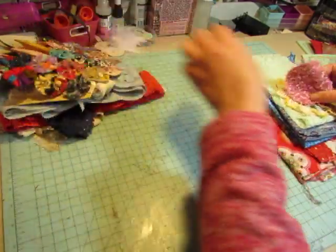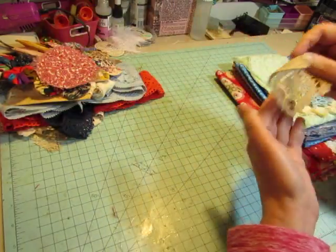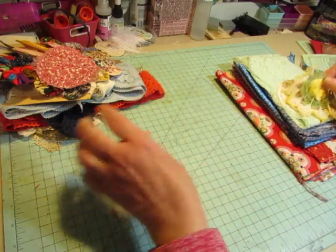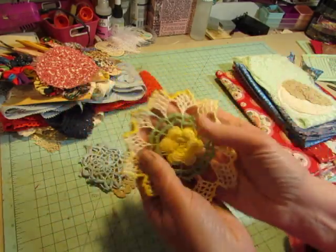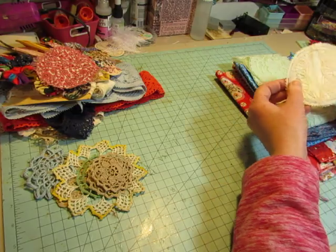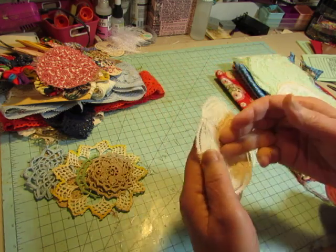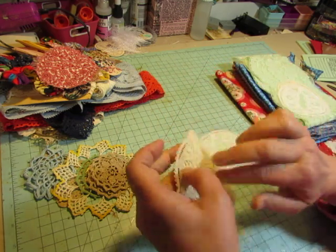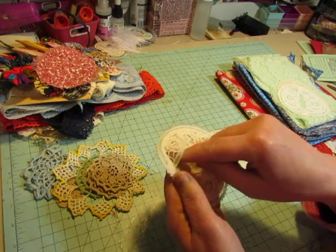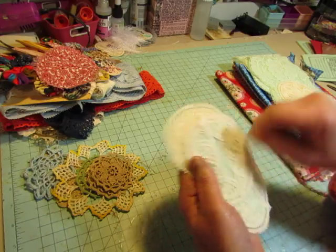I like to use yo-yos. Just a circular piece of vintage fabric. That's pretty. I love the little pieces of doily that you can just use as accents. How pretty. Look at that. I think it's Battenberg lace. Oh, okay, I know what these are. These are goblet coasters. You would put the base of the goblet into this coaster. That's cool. But think of the things we could insert in there for our journals.